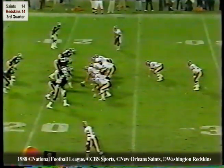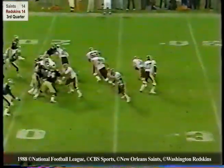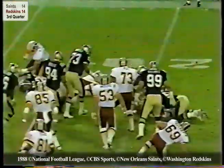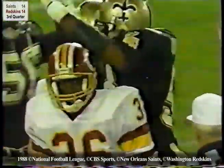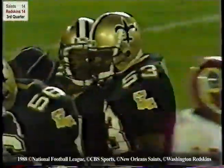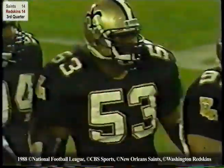First and 10 here at RFK Stadium. Timmy Smith back at the running back spot, and running right now. And hit down by Vaughn Johnson as he picks up a couple. Redskins at the Saint 20.